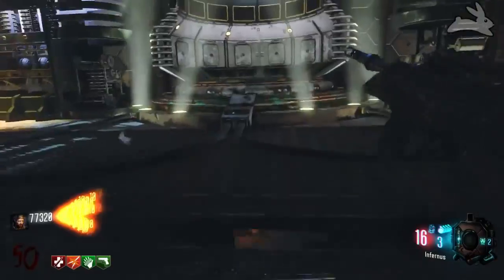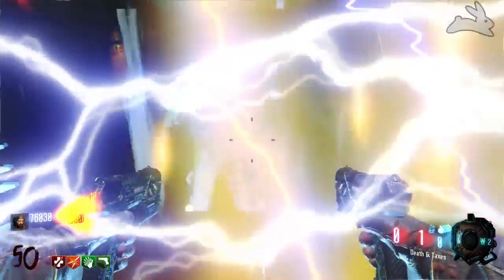So I'm going to let you guys watch and listen to each of these guns, just so you can sort of get a feel of how they both look and sound.